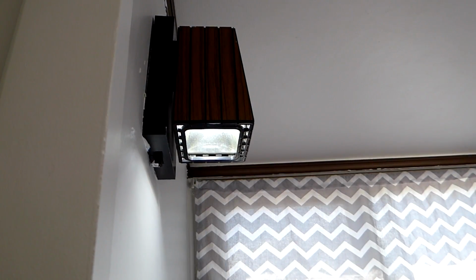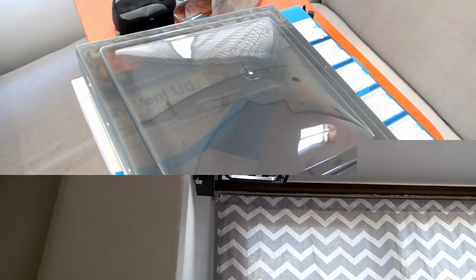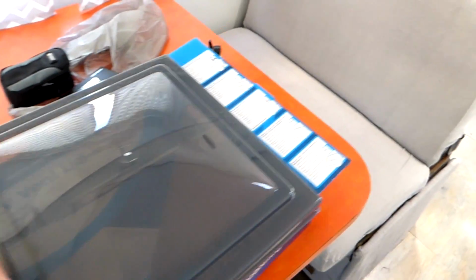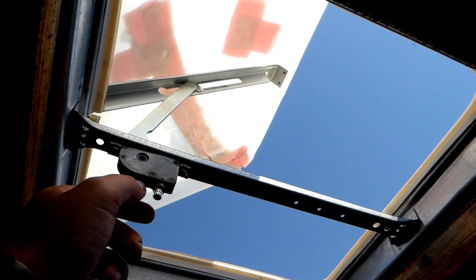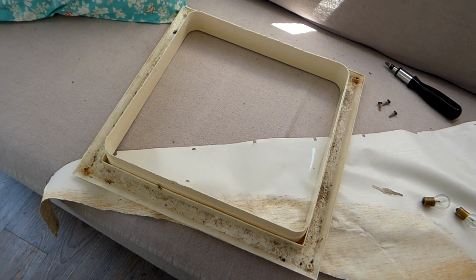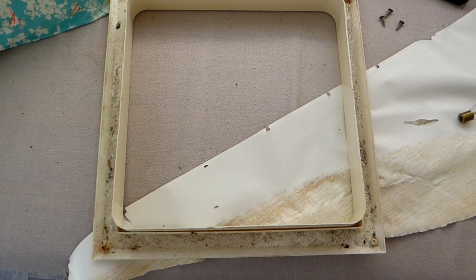Wow, those LEDs are really bright. Look at that. According to the pictures on Amazon, it showed it more darker than this. That's not that bad. I'm trying to figure out how to do this here. Yeah, I think I've got to get this off of here and then I can loosen that up. My goodness, look at how dirty this is. I'm going to have to wash this up, give it a good little bath.